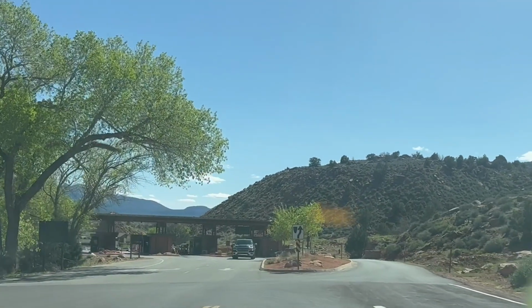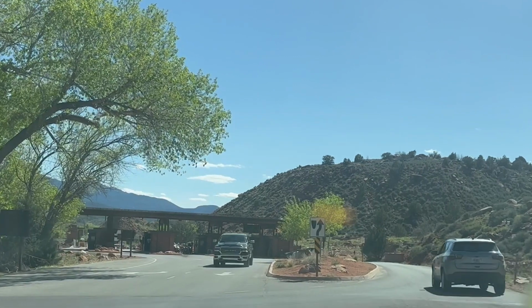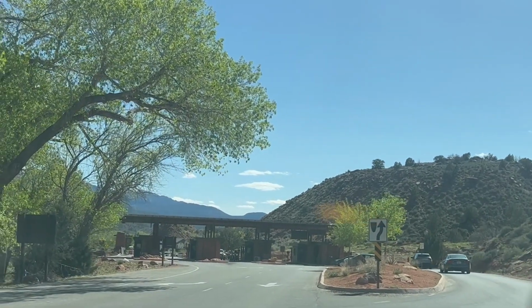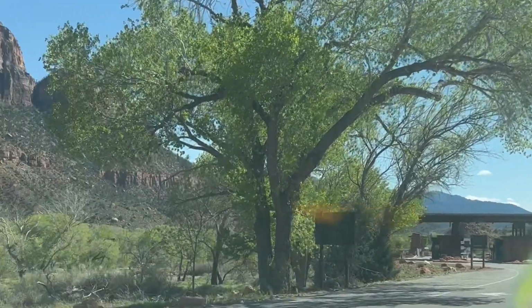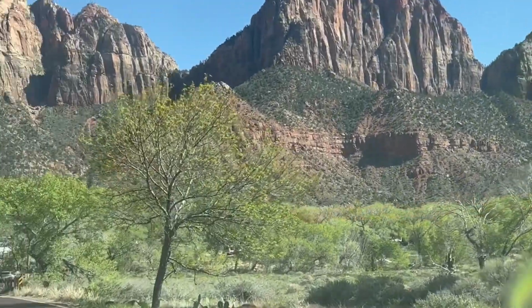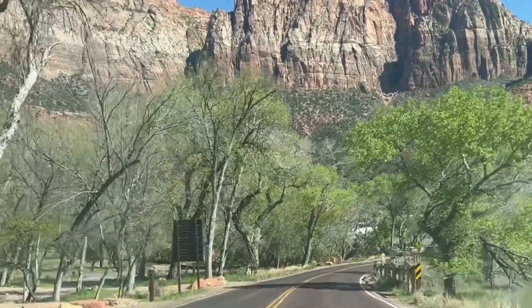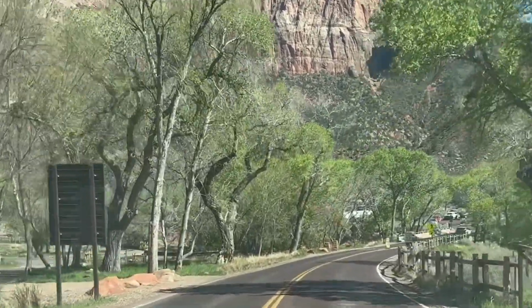From the lower end, this is outside of that is Springdale, a little town of Springdale, and this is the side that's towards St. George. We come up from there and straight into the park, and now we're going into the visitor center.